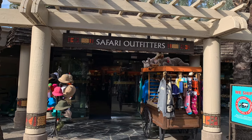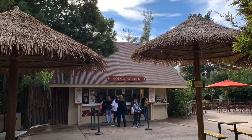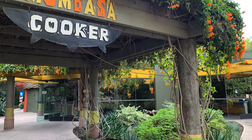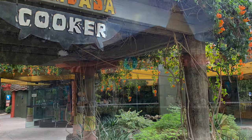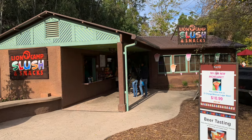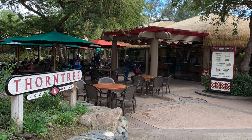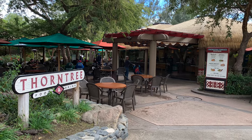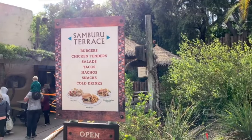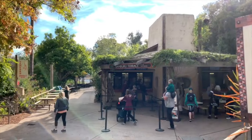Of course, there's quite a few stores where you can buy your favorite stuffed animal, a new shirt, or a hat if you like. Of course, there's a lot of places to eat, but we're gonna skip on that today and save that for another adventure. Now, the safari park has a lot of choices for you, whether you're feeling like a pretzel or a flavored icy or a favorite burger, and the Thorn Tree is the place to go for a delicious burger. Right behind Thorn Tree is my second favorite place to go for nachos, the Sambaru Terrace. Their burgers aren't that bad either.